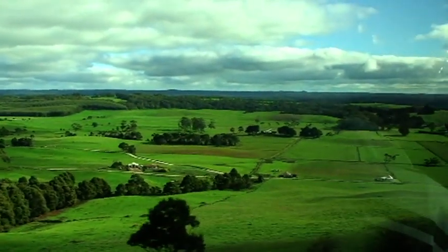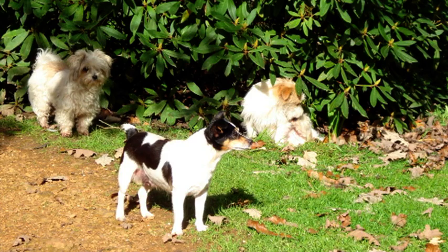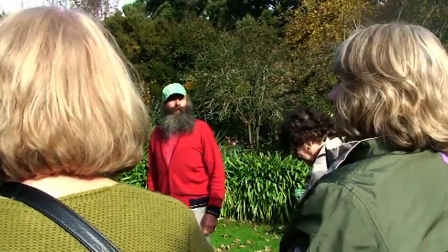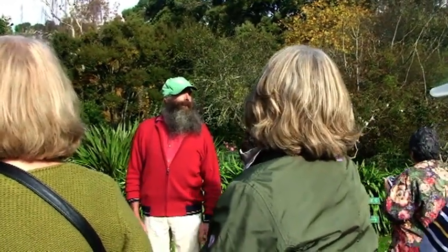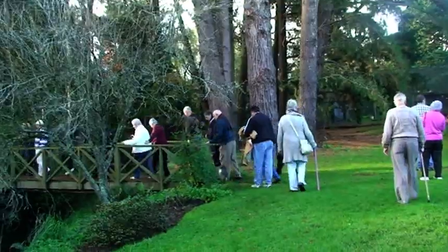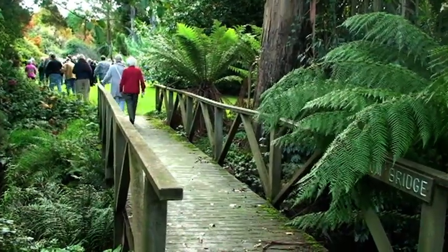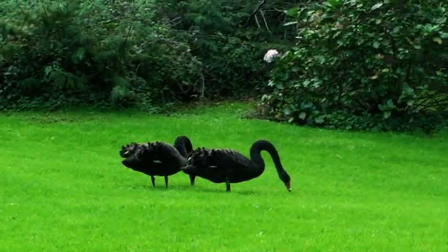On arrival at Allendale Gardens, 12 kilometres south of Smithton, we were invaded by several small dogs eager to enter the coach. Trees and shrubs from all over the world. We spent some time with the owner, walking through a small part of this 2.5 hectare landscaped garden, with its trees, ferns, plants, and natural streams that run through the property, as well as the bird life.